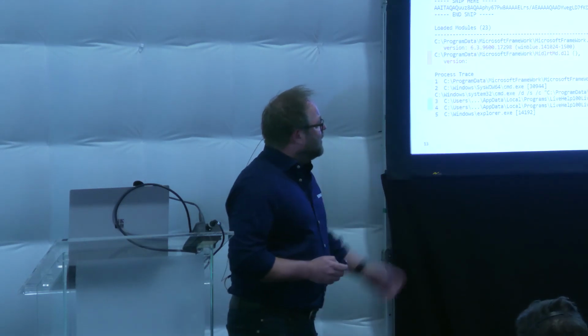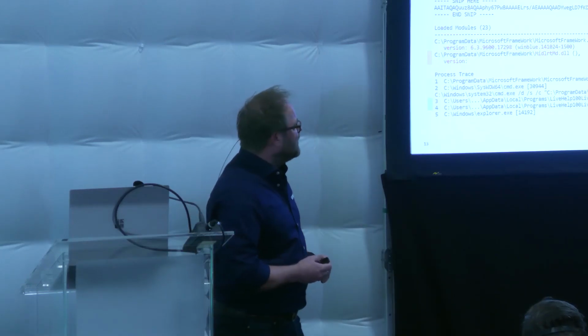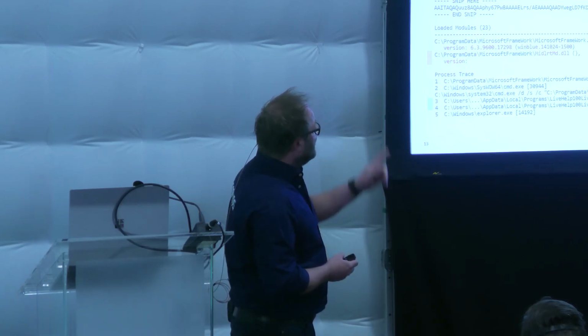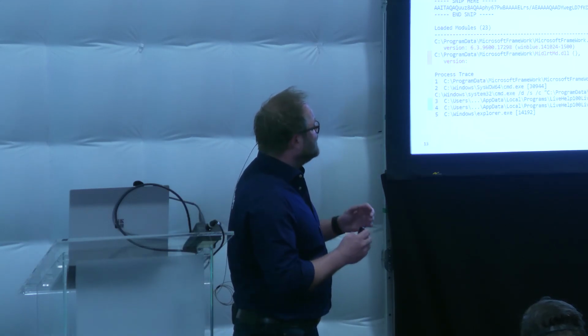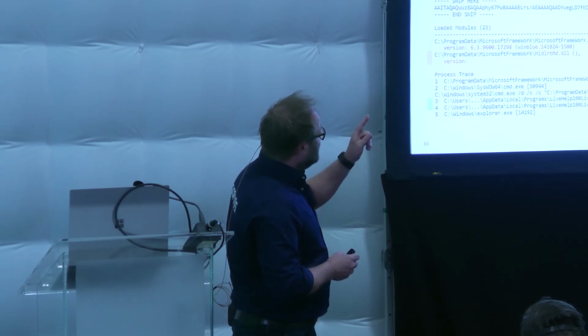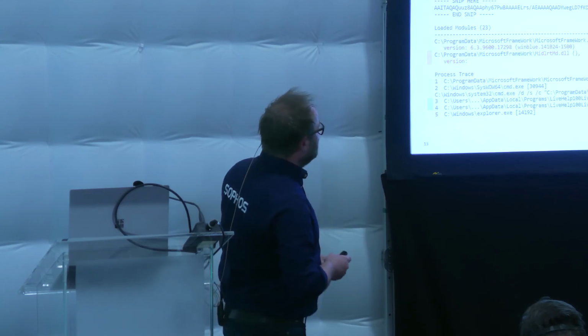A cool example here is, you probably all heard of the 3CX supply chain attack. We caught another supply chain attack in August last year. It's from COM100 live chat, interestingly also a communications application, just like 3CX. And while we did not know it was a supply chain attack at the time, we block this type of memory allocation all the time.